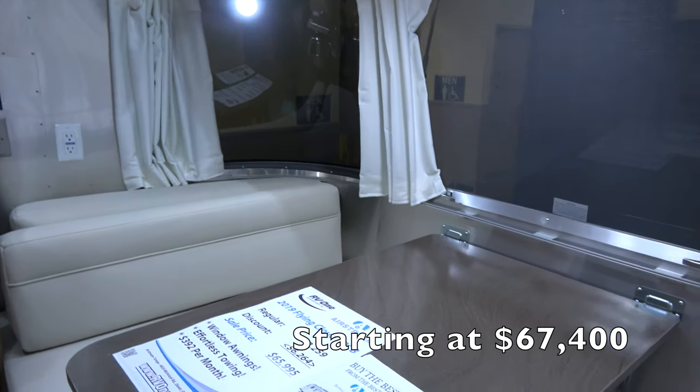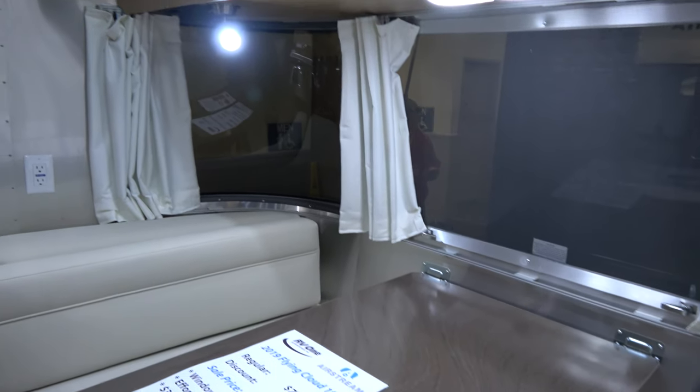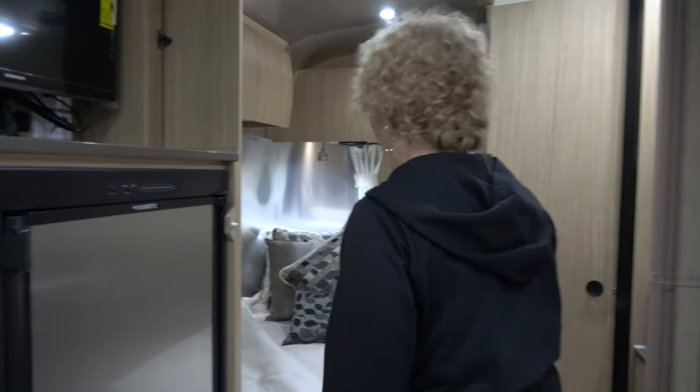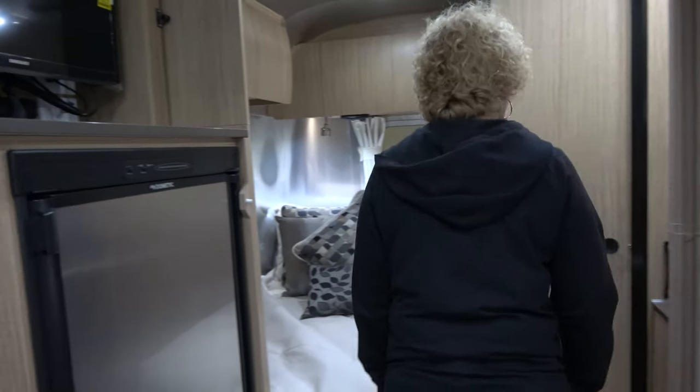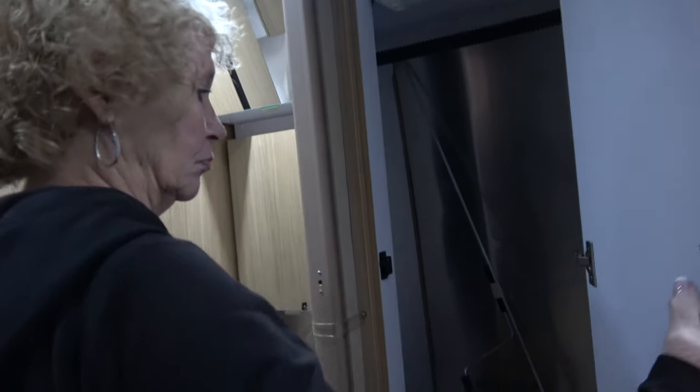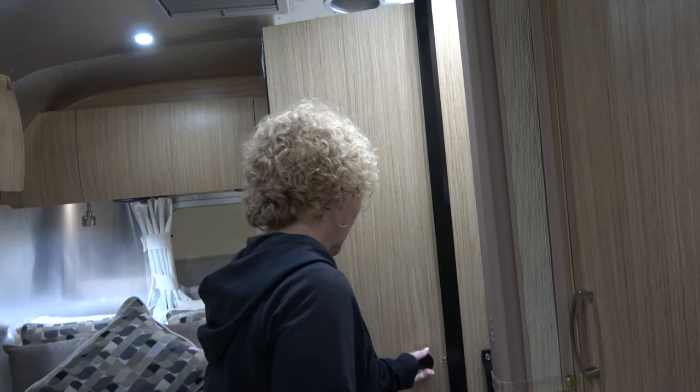This one's a 19 corner bedroom, Flying Cloud. This is what that lady had next to us at Aluminum Palooza. Oh, really? She had a 19. Look, little cubbies up here. Closet? Open it up. Begin with the door in the bathroom.